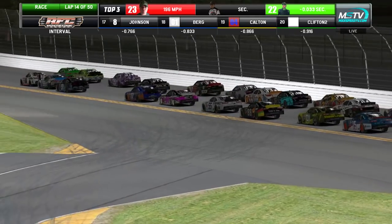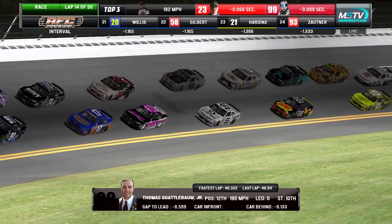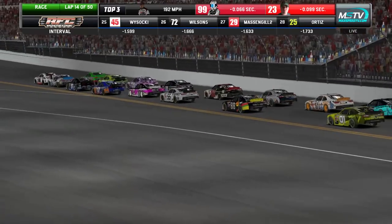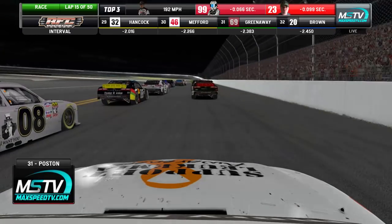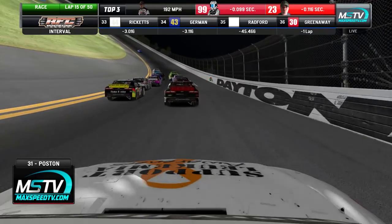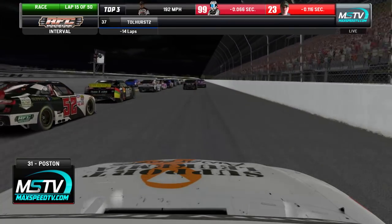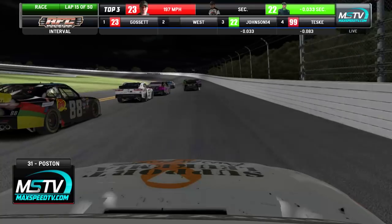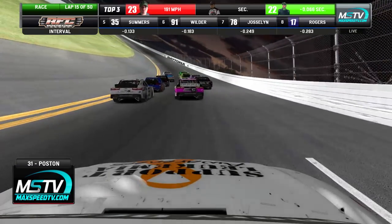Tom Quattlebaum in the 08 started 10th, is currently running 11th, with the 31 of Anthony Poston right behind him. We go on board. We see Tom dive down to the bottom. The 52 of Tyler Hilton also going to hit the bottom. That's going to let the 31 of Anthony Poston really get a good run on this outside line. Sean Cool going to pull up here. Well, the 31 with a good run on the cars around him, going to gain a few spots here.